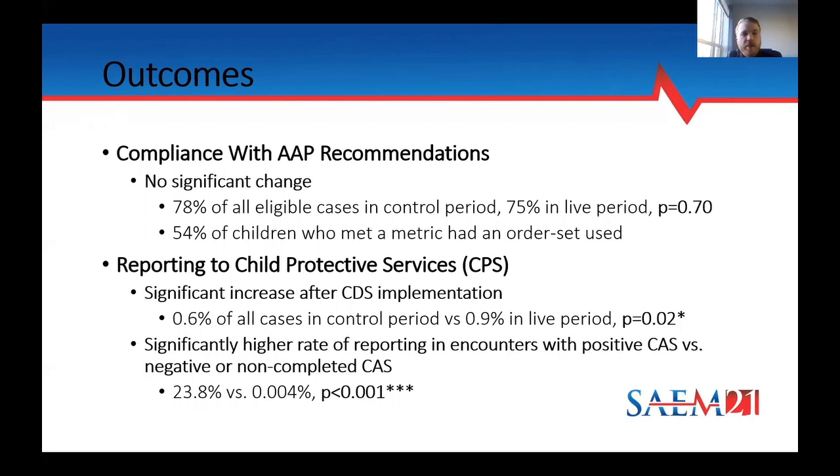We did see that in about 50% of the cases of children who met a metric, the order sets that we designed were specifically used. We also did have providers complete a survey regarding their feelings about the tool and generally had people report satisfaction with using it. More significantly, we saw increasing rates of report to Child Protective Services after implementation, and this was significant. It was 0.6% of cases in the control period, 0.9% live period. Specifically, we also saw that there were much higher rates in cases with a positive child abuse screen versus those where it was negative or not completed.